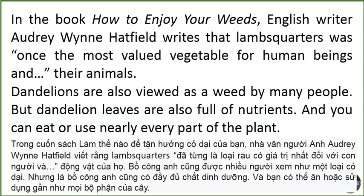In the book How to Enjoy Your Weeds, English writer Audrey Wynne Hatfield writes that lamb's quarters was once the most valued vegetable for human beings and their animals. Dandelions are also viewed as a weed by many people. But dandelion leaves are also full of nutrients, and you can eat or use nearly every part of the plant.